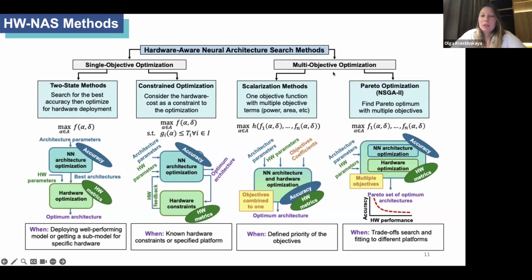Multiple objective optimization involves scalarization methods where we combine several objective functions together. It can be accuracy and energy or latency. That method can be quite useful because we can define the coefficients in this optimization and set up the priority of the functions. If we prioritize, for example, energy more than latency, we can run optimization based on this, and so on.